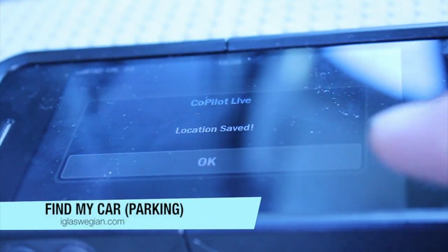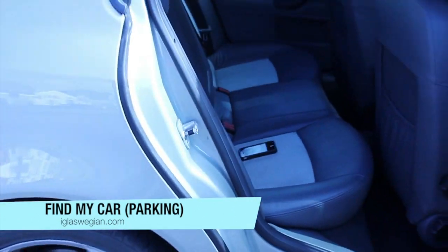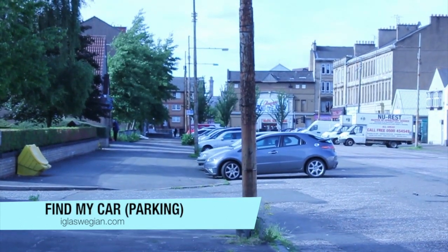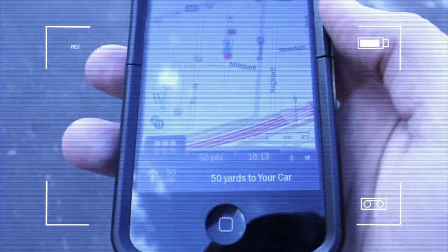But here's probably one of my favourite features on the new CoPilot Live, Find My Car. How many times have you gone to a shopping centre or whatever, you've parked your car and the numpty that you are, you forget where you've parked your car? Well, there's an app for that and it's built into CoPilot. Here's a live demo of how it works.